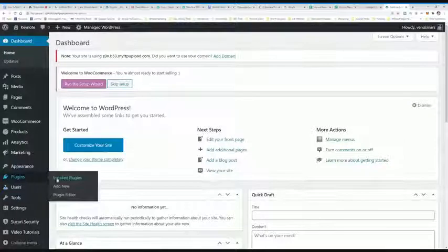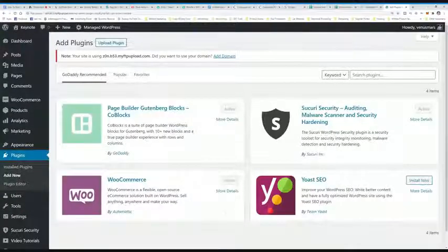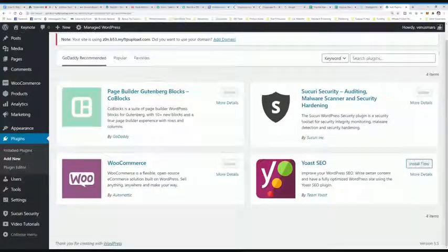Okay. And so after we do that, now what we want to do is go to plugins and go to add new. Okay. And there's a few that I'm already seeing that we want. We definitely want Yoast SEO. This is going to help our articles rank in Google. So I'm just going to click on install now. And you can see that it's installing.